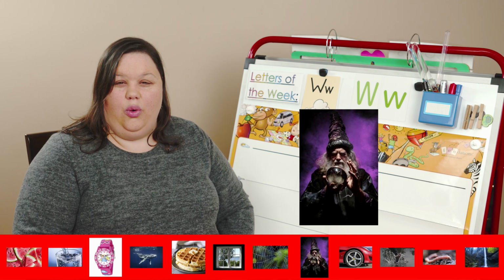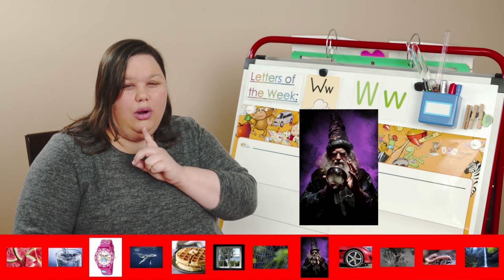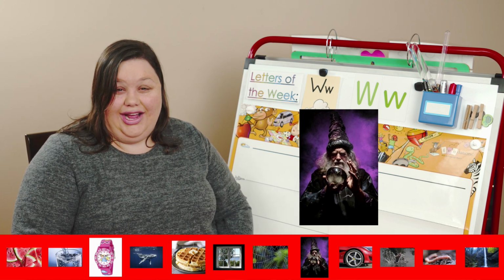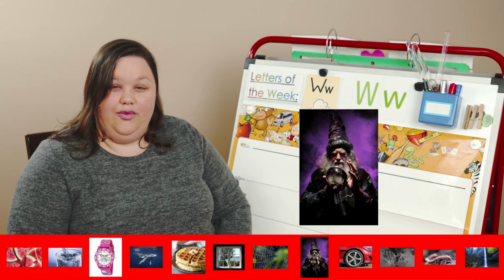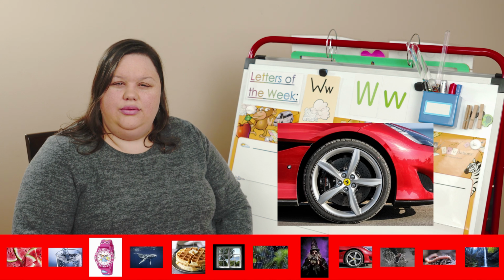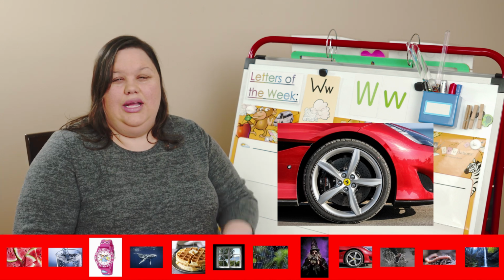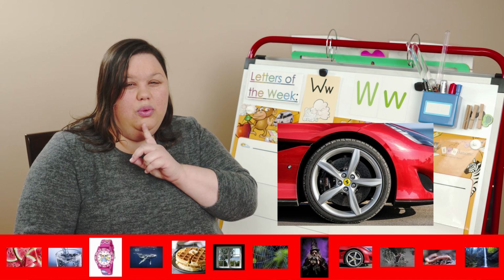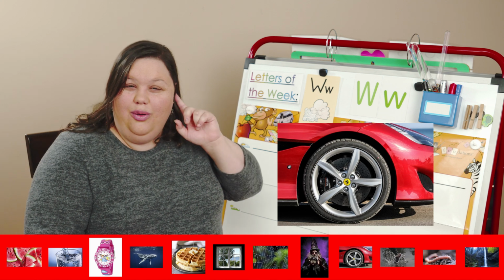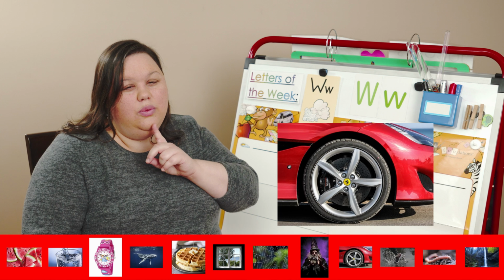Warlock or wizard. Wizard. Warlock. That's a good one. I think it looks fancy, kind of like Halloween. Or for one of those magic shows. Wheel. Like on this car. It has a wheel. The first sound of wheel is wheel. There's our W. You hear that sound? That's our wheel.